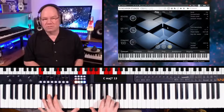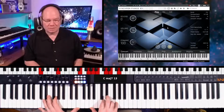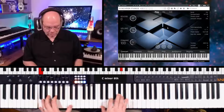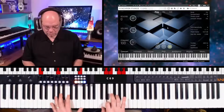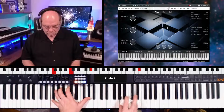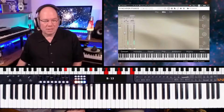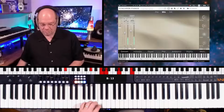And then the thing is, it's just the dynamic range. And then let's go to the mix. We've got a little reverb here, and we can adjust that.